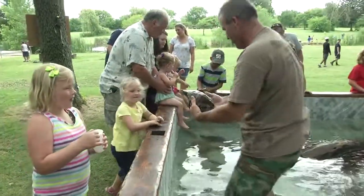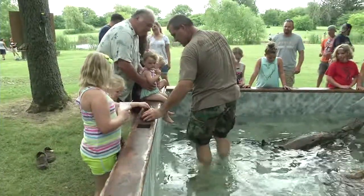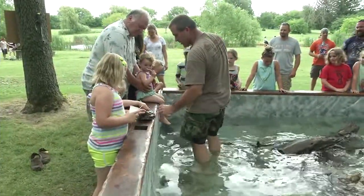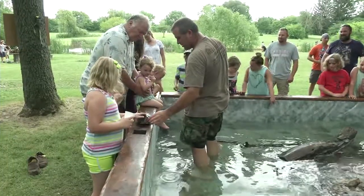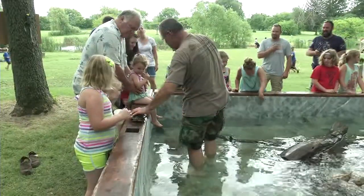He's trying to get over there. Who wants to check out the turtle? Now all critters bite, so you always want to keep away from his head so he doesn't bite you, because it hurts. But this guy's being kind of friendly, right? All right, here we go.